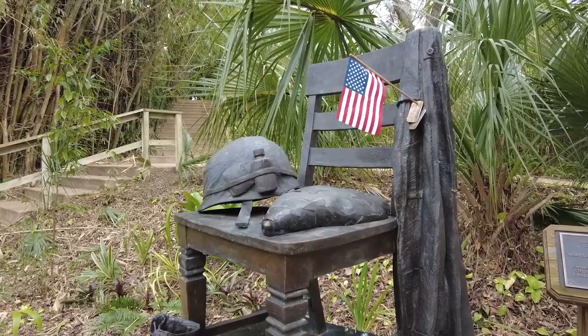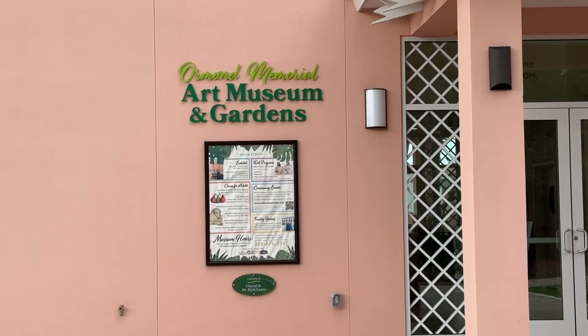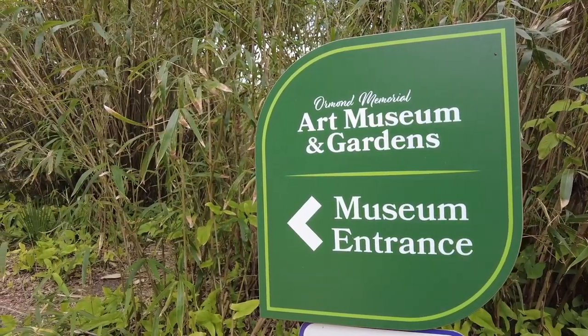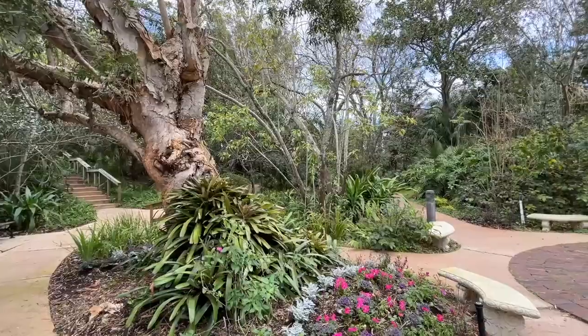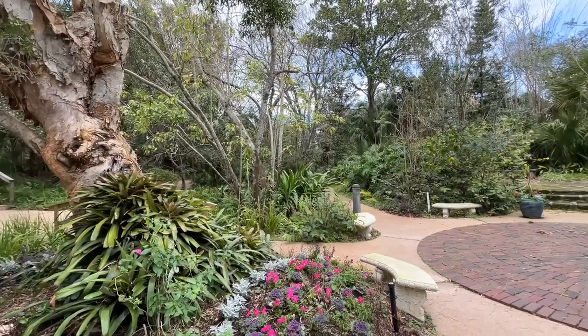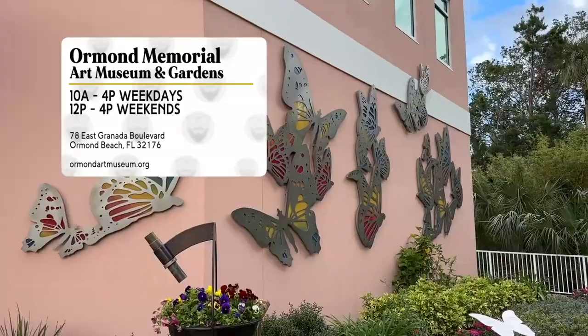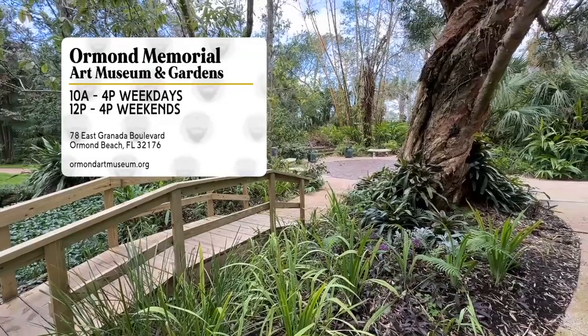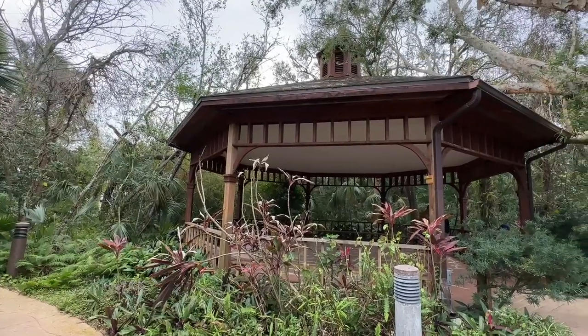Changing gallery exhibits inside feature the works of prominent Florida and international artists. Many folks visit the property for its lush tropical garden, which has walking trails, fish ponds, and a covered labyrinth walk. Hours are on your screen. Admission is free of charge, although a $2 per person donation is encouraged to help with the facility's upkeep.